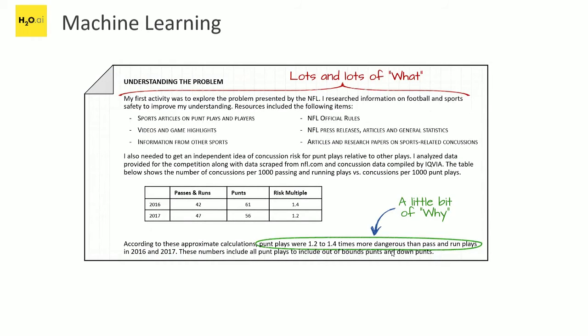Here's an example that I actually wrote for last year's challenge, where when I talk about the problem, I start out with a lot of what I did. I say, hey, here's what my first activity was, and then I did that, and then I looked at this. That's okay for setting up some things, but really when you're sitting in front of a decision maker, that decision maker wants to know why he or she is there and what you are telling them. And they want to know what they need to do.